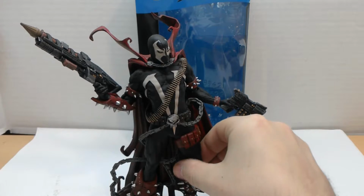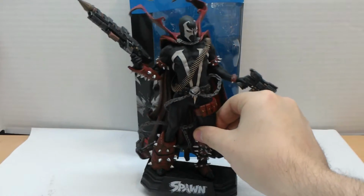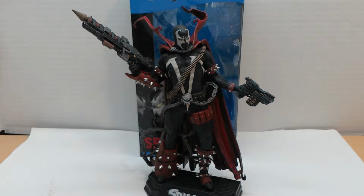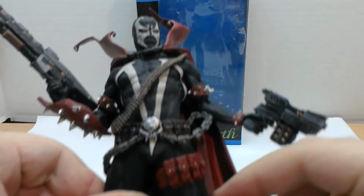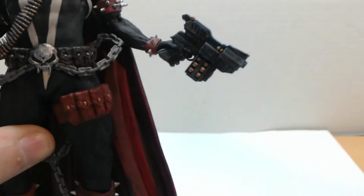But I've said it before, these figures, and some lines of figures out there, aren't meant to be play pieces or super articulated. A lot of DC Collectibles, especially my main seven core of the Justice League, the New 52 league, have very, very minimal articulation compared to multiverse figures and stuff. But again, they're more for collectors, for people who display them. They're meant to just kind of hang out and look pretty. Very true for this figure. And I gotta admit, it does look pretty. This figure is gorgeous. I don't even know if you can see it, if this camera can even pick it up.